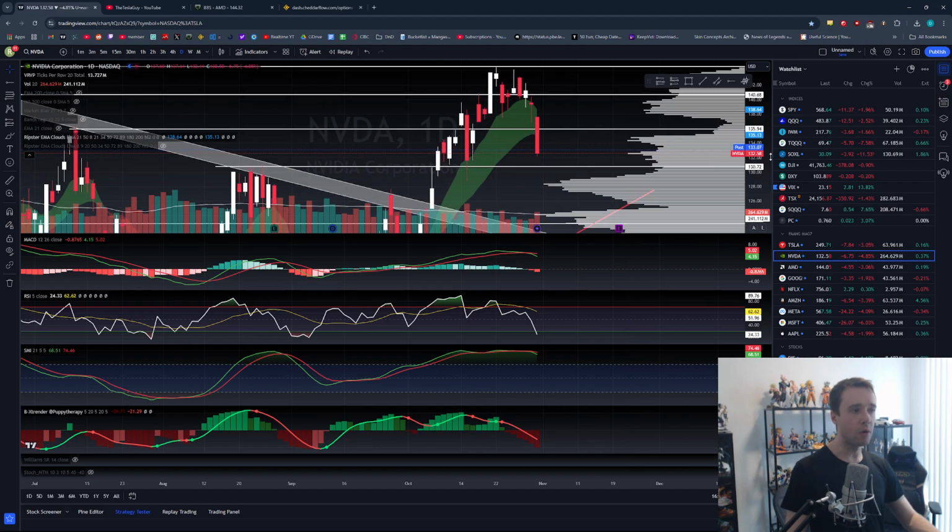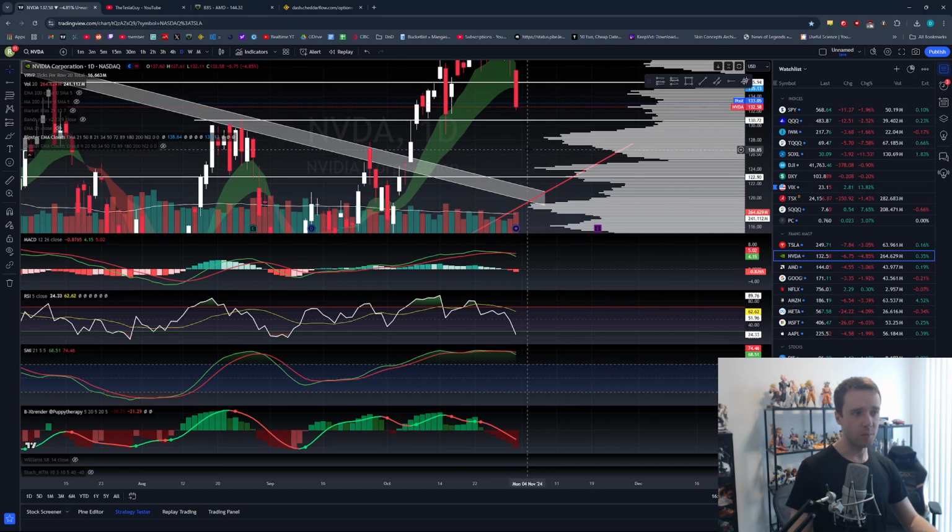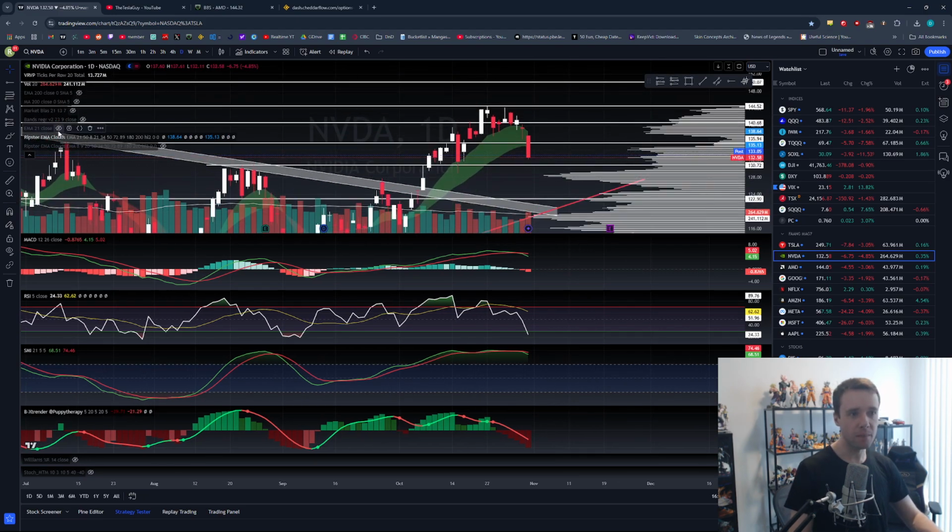Now, what does this mean moving forward? Well, like I said, 130 pretty much needs to hold. Below 130, if that's lost, that's really, really bearish, and NVIDIA will most likely correct back down to at least the mid 120s, in my opinion. We also closed below the 21 EMA on NVIDIA, which isn't ideal.